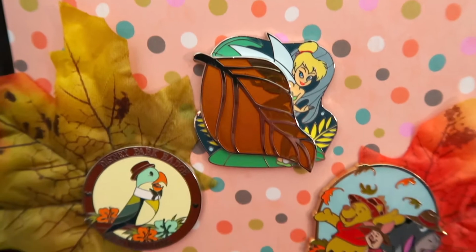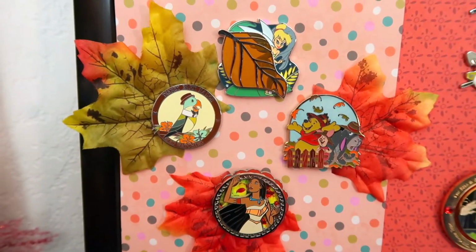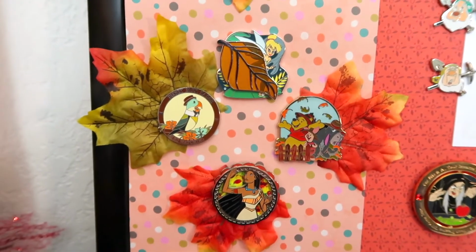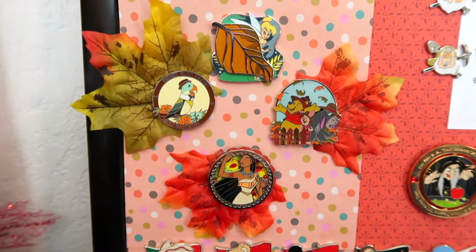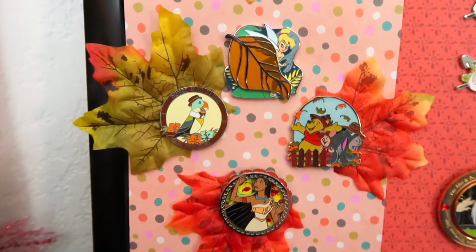Moving down below, we have some more fall pins. Let me give you a closer look. Here we go. Look at those 4 pins. These are really fun. We have more leaves there. We're here in Illinois, and oh my gosh, the fall colors are so beautiful, and the wind's been blowing and leaves have been falling, and this is what it looks like. So I'm happy to have these on the board.